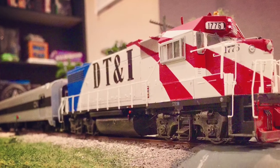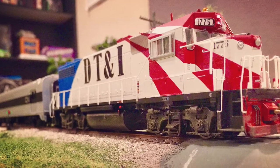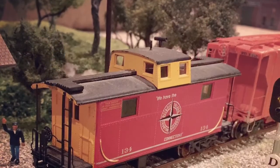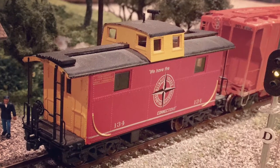In 1976, the Ann Arbor was up for acquisition into Conrail. However, the DT&I bought outright the Ann Arbor and all of its assets. In 1980, the GTW bought the DT&I. However, it retained its separate identity.